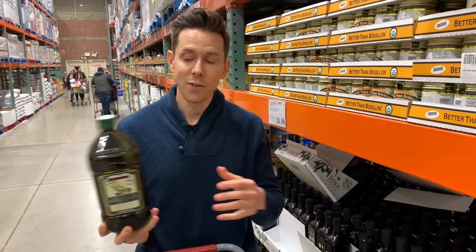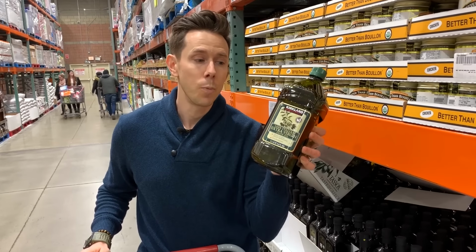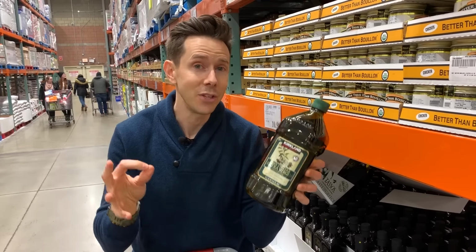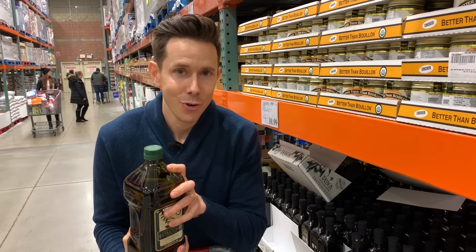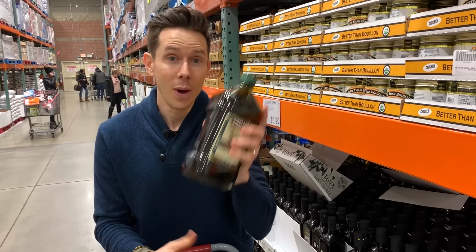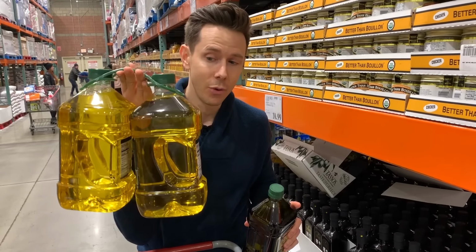The only downside of cooking, say, with extra virgin olive oil is that when you put heat to it, you kind of degrade or ruin the taste or the flavor, but not the actual quality. So it will never turn to trans fat. But you want to finish dishes with extra virgin olive oil and cook with regular olive oil.